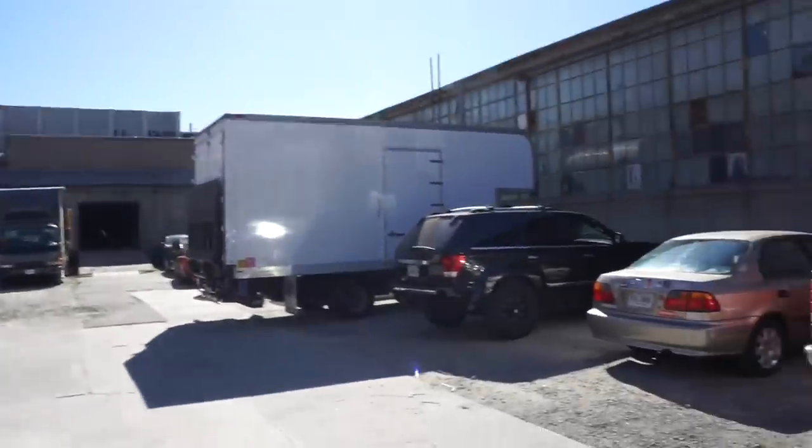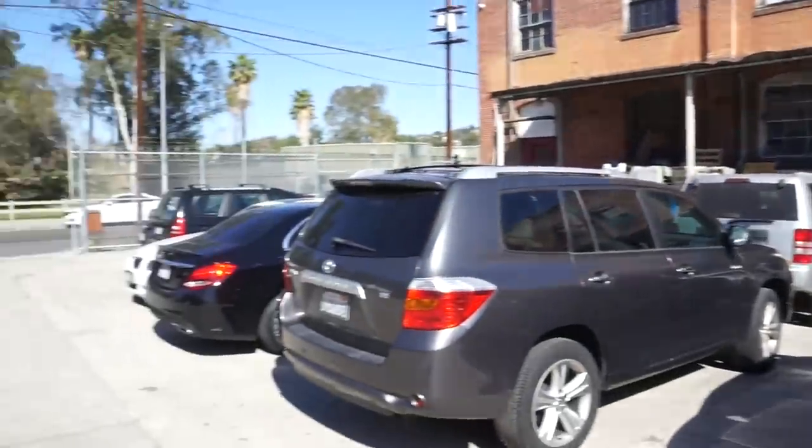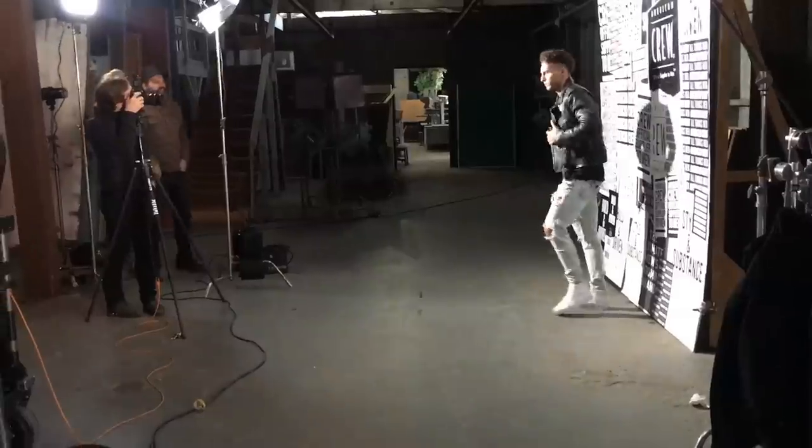I got a haircut, as you guys can tell, super tight on the sides, and I'm just gonna kind of enjoy it. And there's gonna be a lot of downtime today, so hopefully I'll be able to get a little bit of footage. This is the set though. These are all the cars. Look at all these freaking cars. There's like triple tandem spots all over here. This is all the set. Some of the people chilling, some of the models. I'll show you guys the inside too in a little bit.